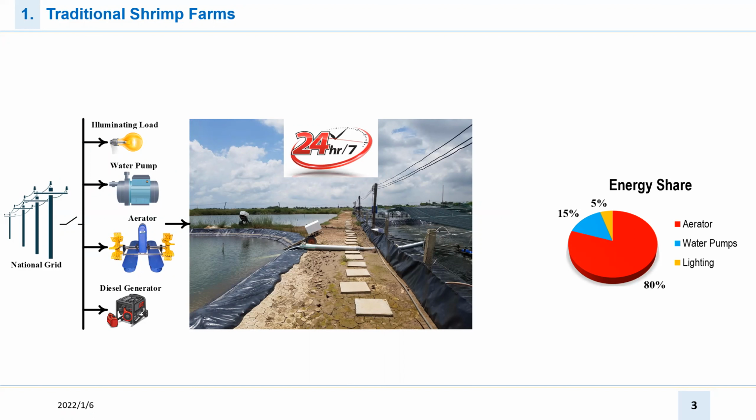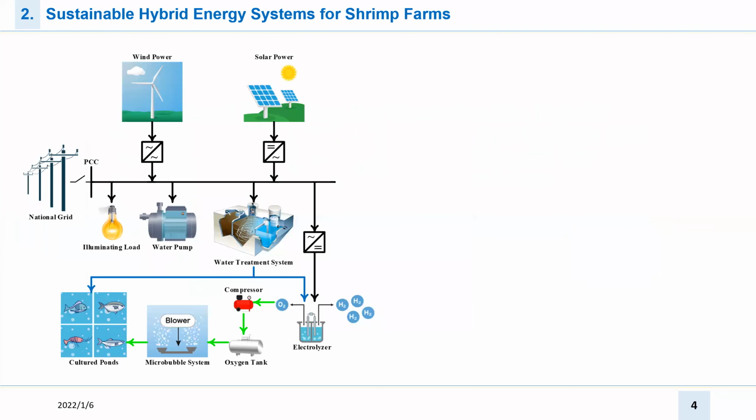Farms are connected to the national grid and have diesel generators for backup. The big problem is that aerators run continuously, resulting in off-gassing of dissolved oxygen, wasted energy, high operation cost, and CO2 emissions. Therefore, I propose an optimal design of a sustainable hybrid energy system for the shrimp aquaculture industry.